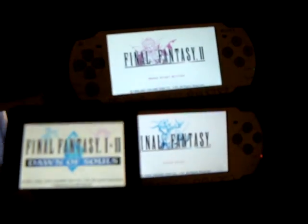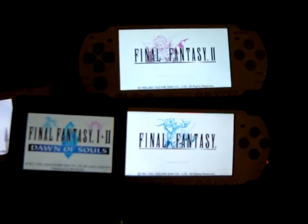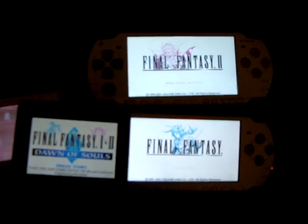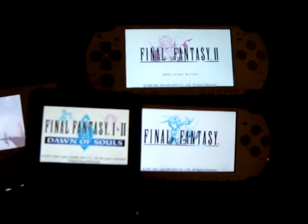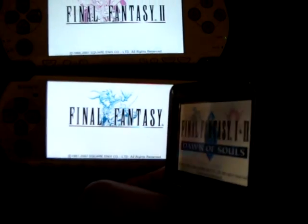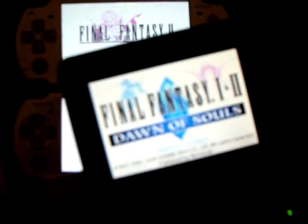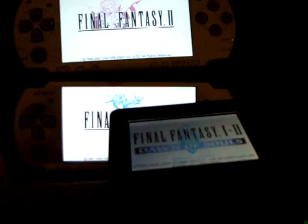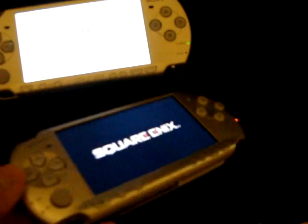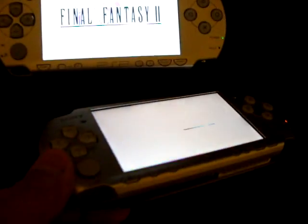Okay, here's the PSP Bright versus the Game Boy Advance SP. Both are pretty darn bright, actually. Well, that almost looks like a paper cutout, actually. It's pretty awesome. Whereas this Final Fantasy, let's get back to that title screen. Who's got a title screen?